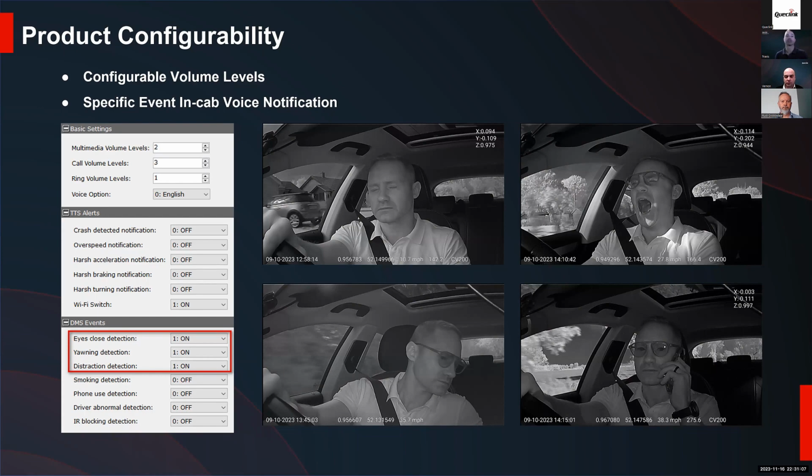A very typical setting would be just enabling eyes closed, yawning, and distraction. That will notify the driver if any of these events are captured. So if you've got them set to record, they will record, but also do an audible notification in cab to the driver, just as an alert, something to disrupt them. If they are closing their eyes or yawning, I mean, we all know we're doing it, but it's kind of just a wake up. Look, you're being seen here. Maybe you need to take a break. It doesn't say that, but that's the kind of thing we want them to consider.